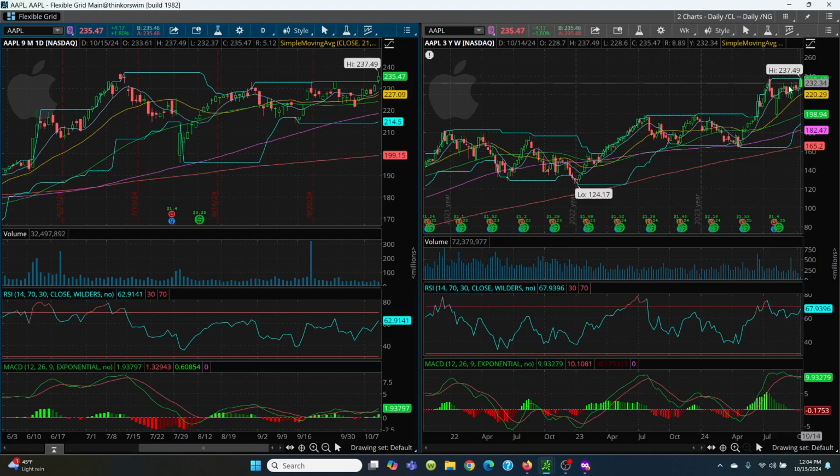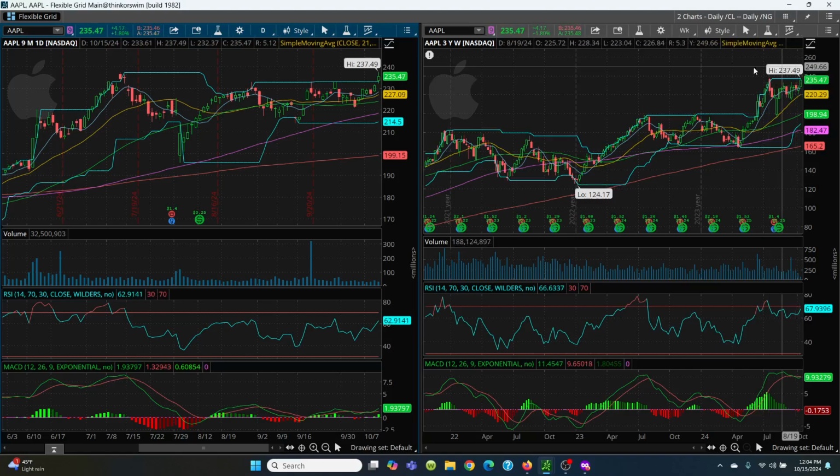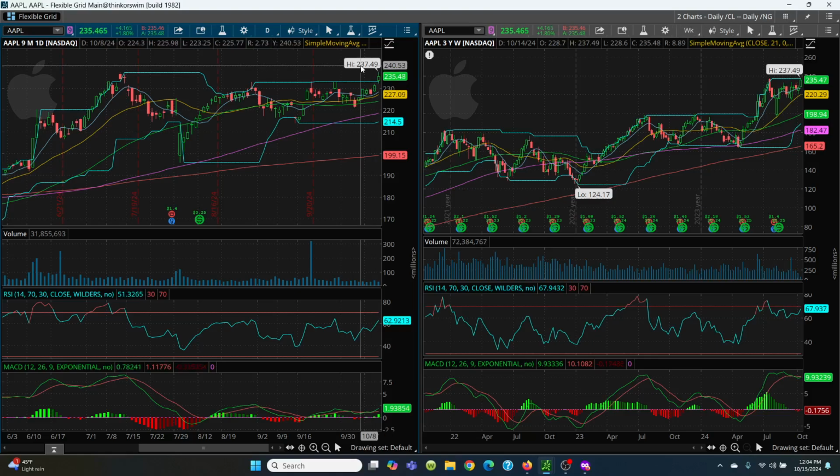Now, the question is, is it going to do like what NVIDIA did? Now, this one here broke up a little bit higher. Is that going to be a double top and it's going to come down? Or is she going to break right on through here and tag that 140 and then head towards that 240, and then head for that 250 level? So that's what we gotta see, where it closes.